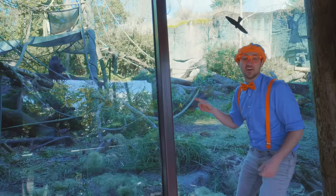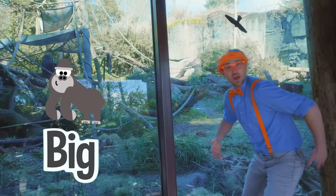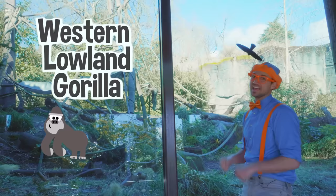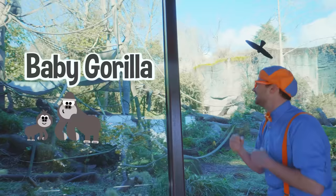Wow, all of these gorillas are actually females, except for two. Did you see the big one? Yeah, with the silver back? Yeah, that gorilla is the head honcho of this troop, and that is a silverback. And all of these gorillas are Western lowland gorillas. Whoa! And there's also a second male. It's the little baby. Oh, so cute. All right, let's watch him eat some food.